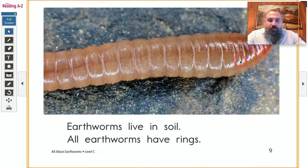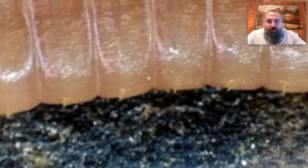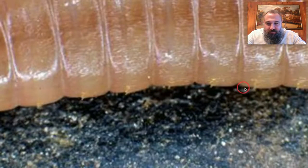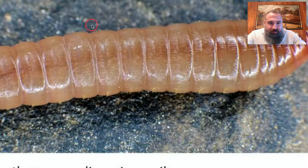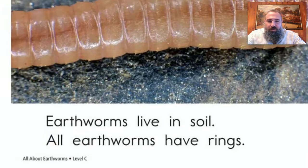That was exciting. Woo! Super close up. No need to zoom in any further. We're doing it anyway. Oh, my goodness. Can you see that? Do you see that? And that? There's like little hooks or spikes on the side of him. I wonder what he uses those for. I don't know. Let's find out.